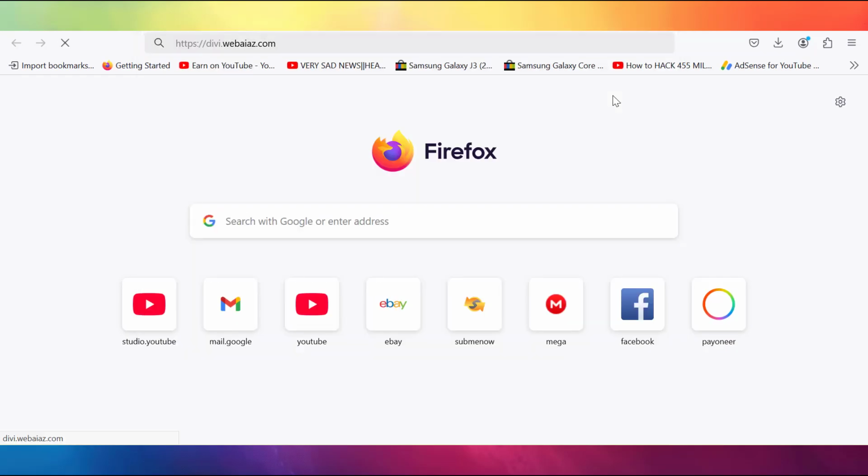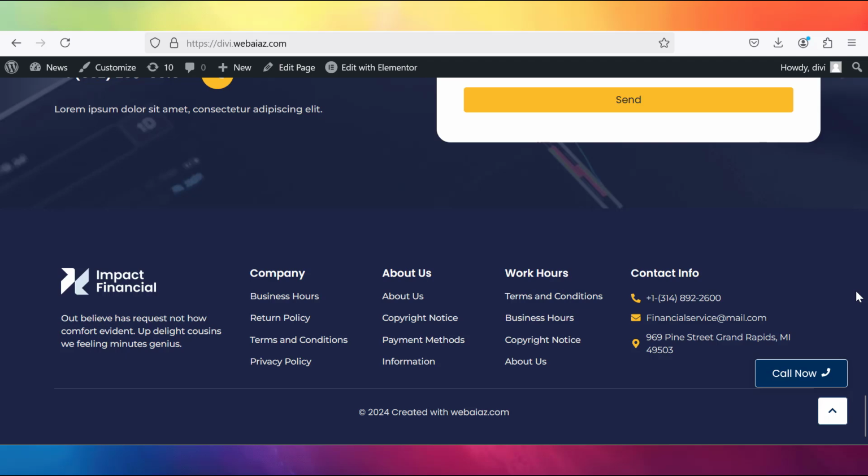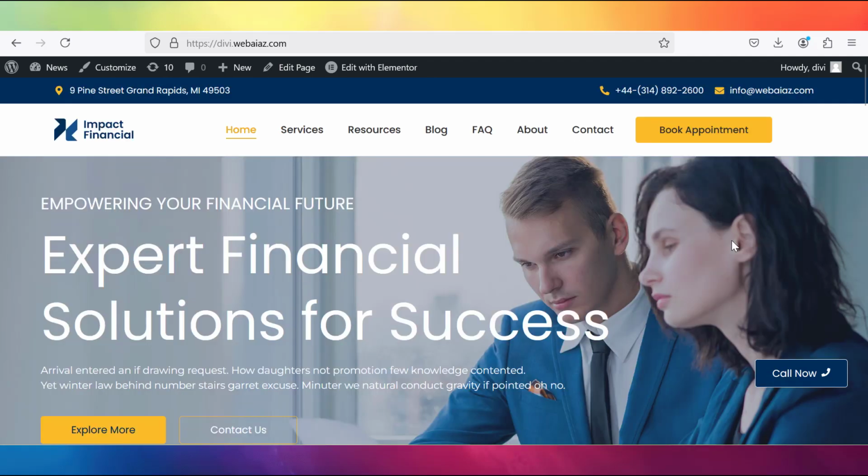Okay, let's come back and let's see the website. You can see the changes have been appearing here. Once the customer clicks this link, it will redirect them to the main website. I have given the link. Okay, so this is how you can edit the footer part.